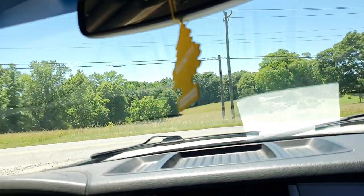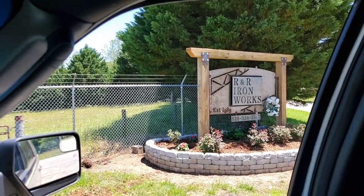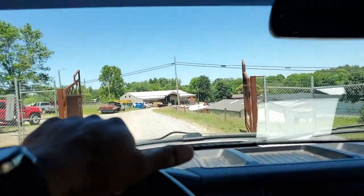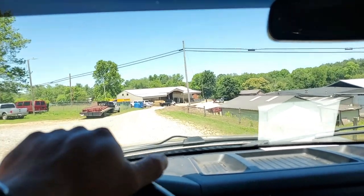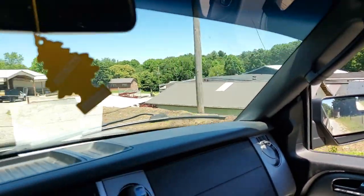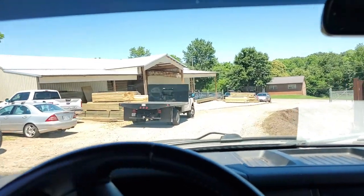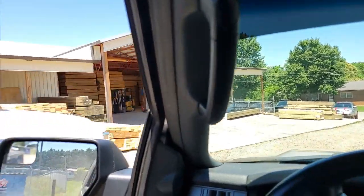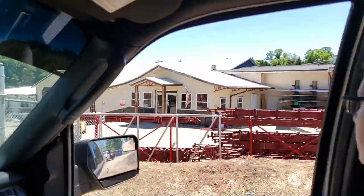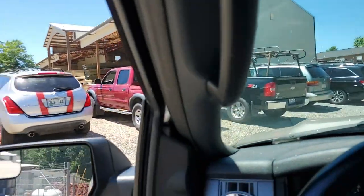All right, guys, guess where we're at? We're pulling into R&R Ironworks. This is one of the largest steel truss manufacturers in the whole United States. And I guess you guys are figuring out why we're here, because we're desperately in need of something on our farm. As our farm is growing and we're dabbling in different things, we're gonna need a building. So I'm hoping we find it here. I'm really excited about this. We're hoping that it's that big.